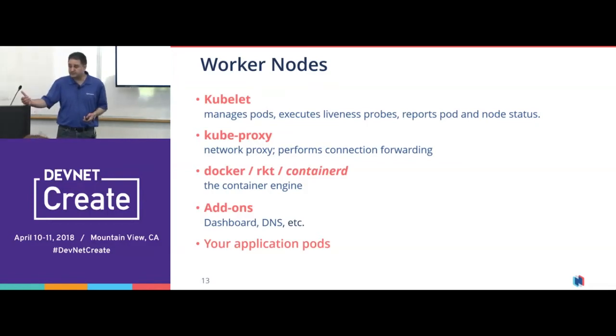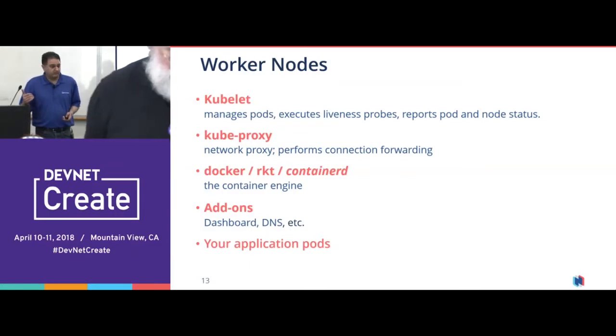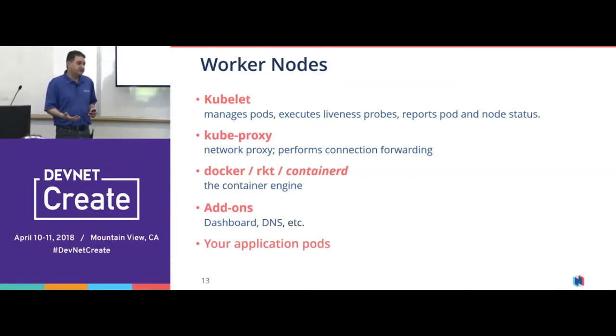But there are other emerging engines, like Rocket or even Containerd and others, which you can use as alternate engines, if you will, to run your Kubernetes workloads. I mentioned that there is this concept of add-ons. The two most popular are the dashboard, which gives you visibility into your cluster and some management capabilities of your cluster. And then there's the DNS that we talked about. If you want to do service discovery, if you want to look up information across your components, you are very likely going to need DNS. And then finally, there's the application pods, so your containers itself too.